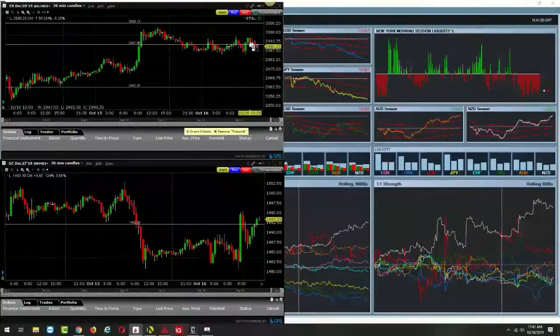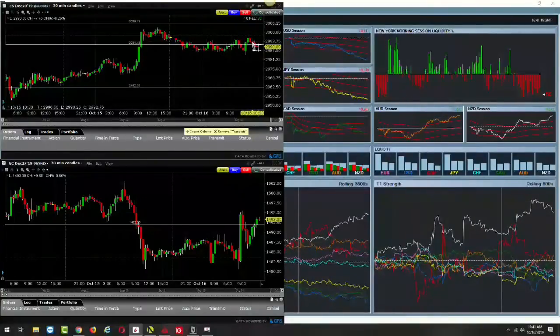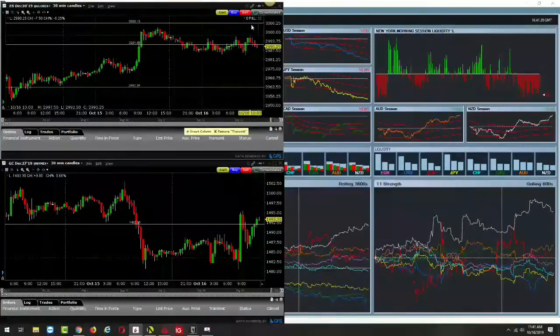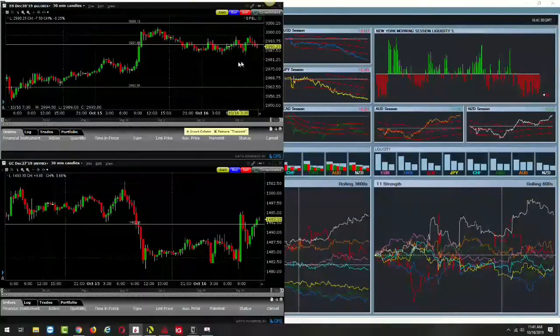Came back, closed below, and I looked at trying to buy it again when it pulled back over here and gave back some of that profit. So ultimately, end of the day on the positive side of the scale, but certainly not tipping any account balances anywhere with my positive outcome.